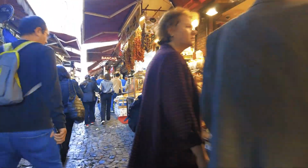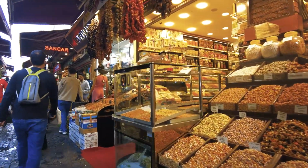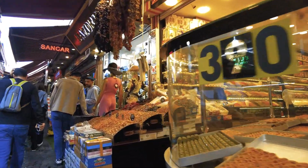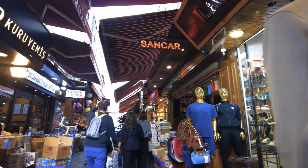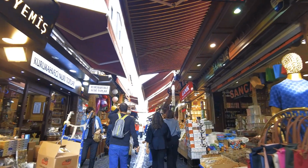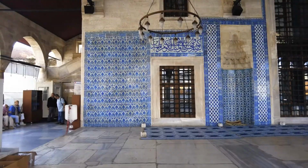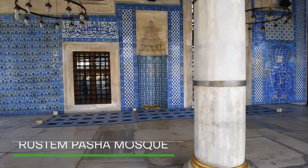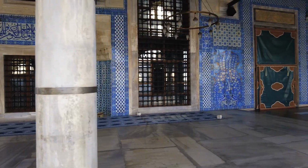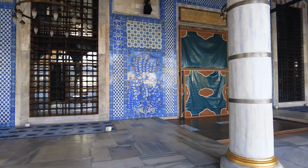Outside the market there are still plenty of stalls selling spices, and if you want some, this is the place to buy them. We're heading down this street to try and find the Rustam Pasha Mosque. This is a little known mosque well off the tourist trail and was delightful to walk round as it was virtually empty.